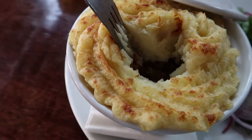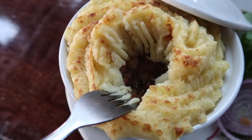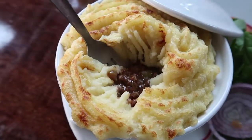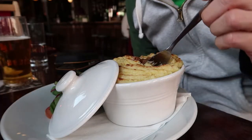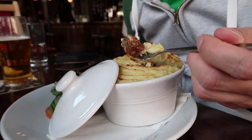The pie was really hot and smelled so good once I opened it up. I've had lamb before and it didn't smell like this at all. Maybe it's the sauce or the gravy that gave it that amazing smell. If you notice, there's also bits of onions and peas in there too. Alright, let's see. It's hot.